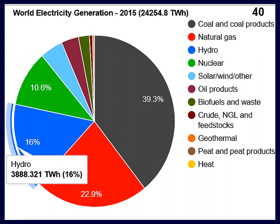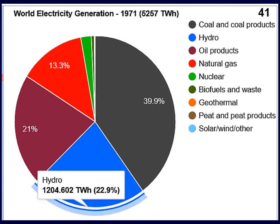This is the world electricity generation in 2015. Hydropower provided the world with around 16% of total electric power generation. Some of the largest producers include China, Canada, and Brazil. This is the world electricity generation in 1971. We see that the share of hydropower was 23% at that time.